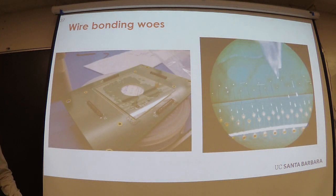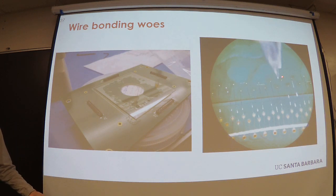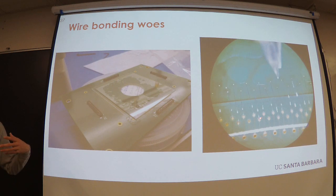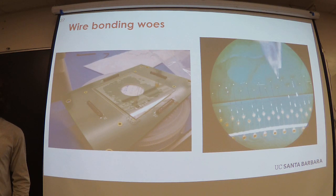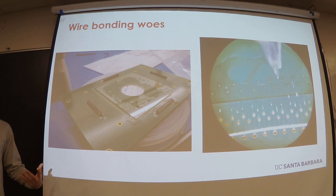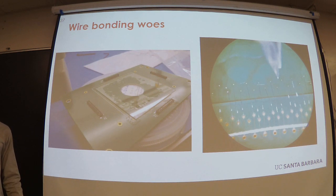And I kind of immediately ran into issues. First, I was able to get one of the devices where I wire bonded it with aluminum directly to the ITO. So this is actually the bond pads on the wafer, and these are the bond pads on the PCB. I was able to wire bond to one device, and then the next device we made just didn't work at all, and I don't really know why. On that device, I was having a pretty decent time wire bonding to the gold contact pads on the PCB, and it would just not stick to the ITO.